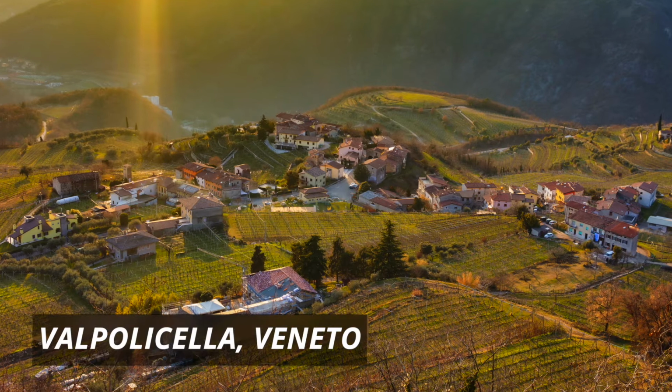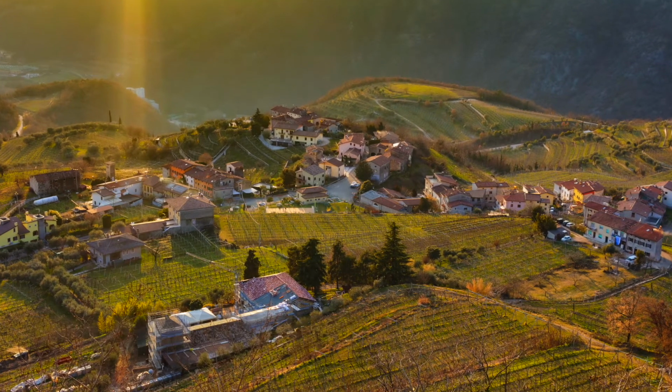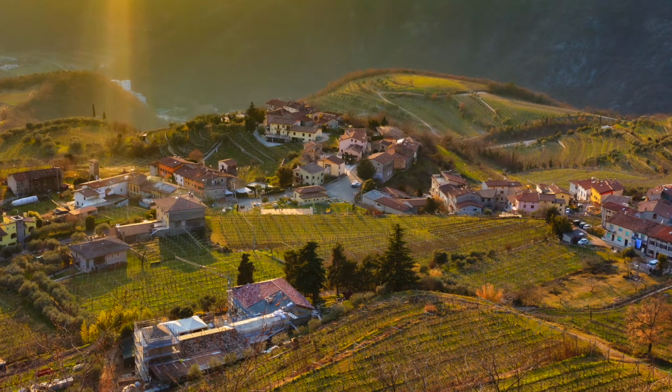Before we dive into Amarone wines, it is important to note that it is made within the boundaries of Valpolicella. It is located in Veneto, one of the 20 winemaking regions of Italy.